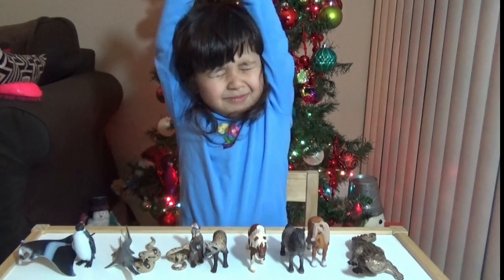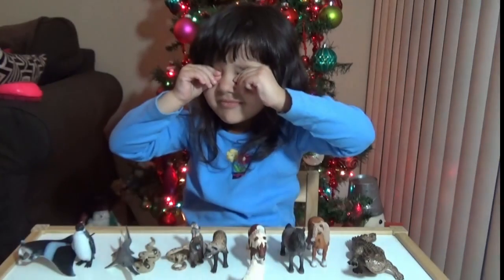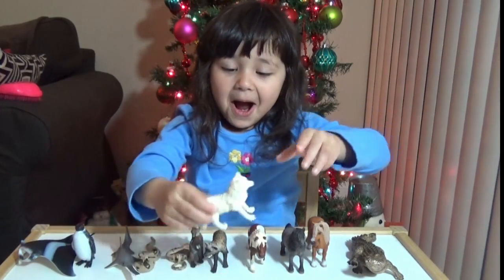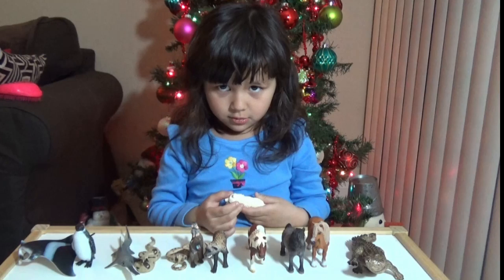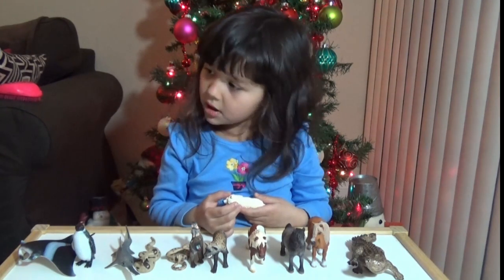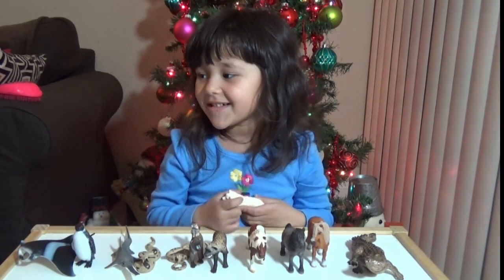Close your eyes. I think you will be very happy with this one. Okay, open. What is this? What do you think it is? You think it's a dog or maybe it's a wolf? A wolf. Yes, this is an Arctic wolf.